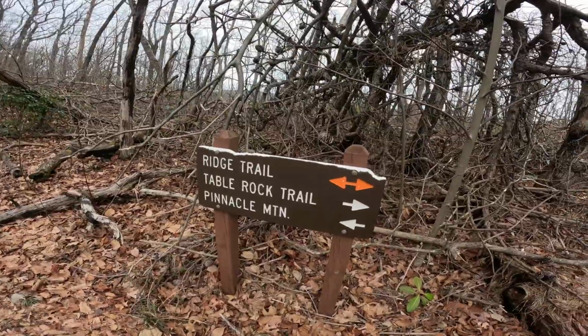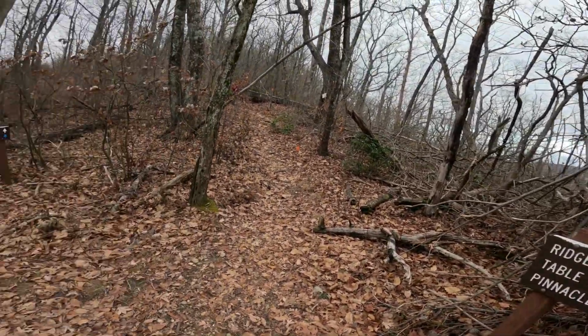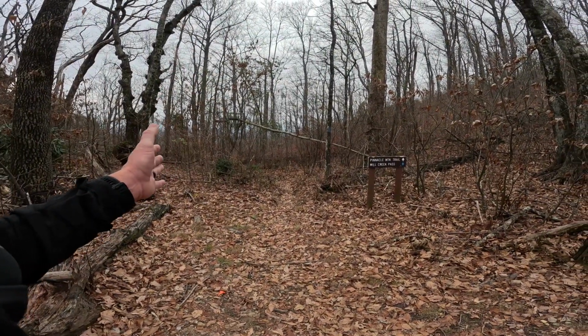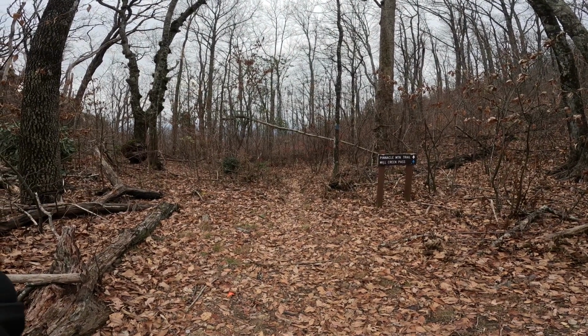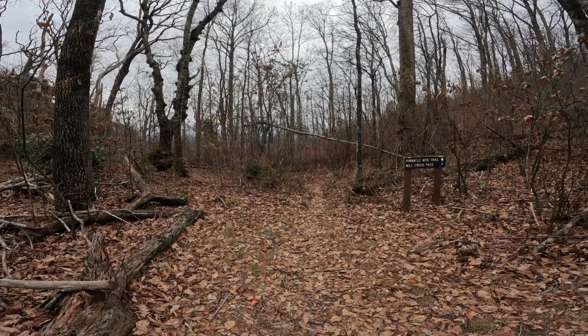So this is an intersection. If we keep going, it'll take us to Pinnacle. But if you had to cut all that off to get back, you can go this way and it will take you back to Pinnacle Mountain Trail. And it's actually below Bald Knob, so it cuts off a lot of climbing.